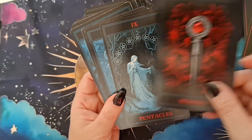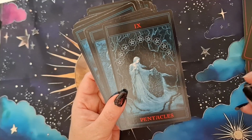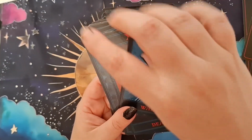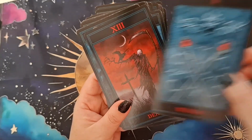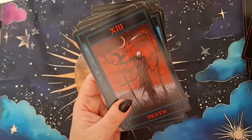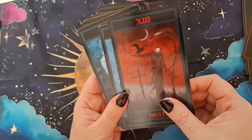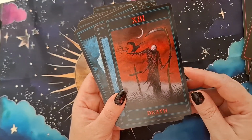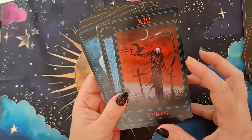There's a bit of a pippish nature to the first 3 in the minor arcana. So you do have to focus in on your intuition with that. And that Death card, oh my god, that's so hauntingly beautiful. I do love this so much.